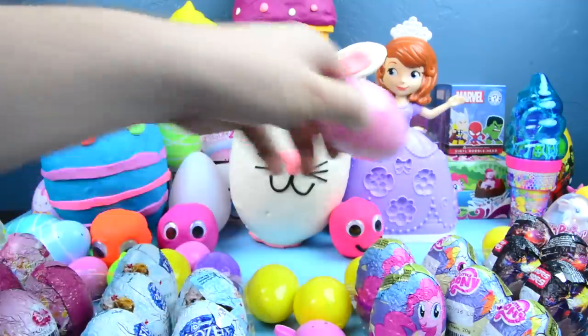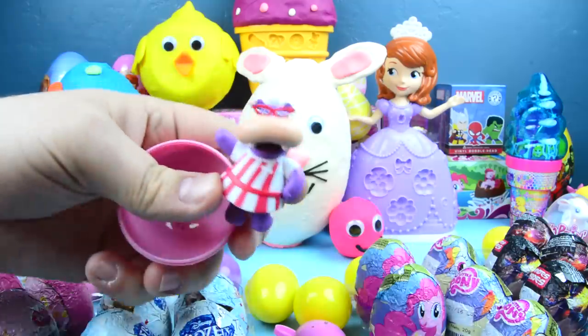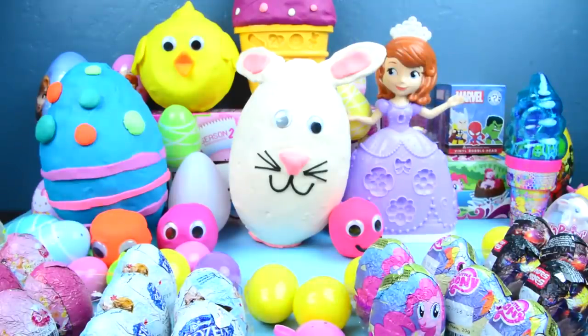Let's go with this pink egg. See what's in here. Hallie. Looks like Hallie. Yep, from Doc McStuffins. Yep. That's her hippo helper. Okay. Let's see. I see a Hello Kitty egg in the back.